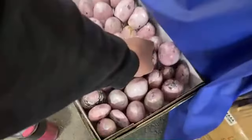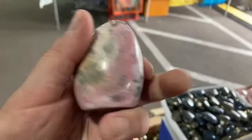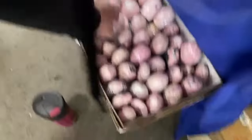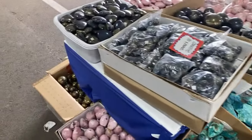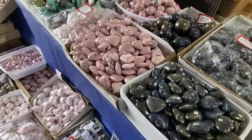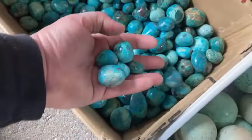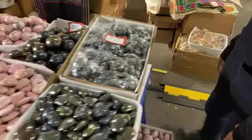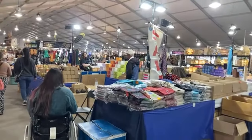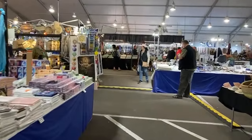Here's some Peruvian rhodonite here. Oh, I love these over here. Little tumbled guys. No, this is rhodonite. The other ones, the lighter color ones, are opals. Let's move over here where there's more rocks.